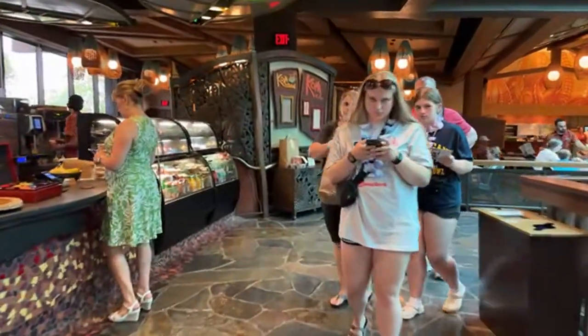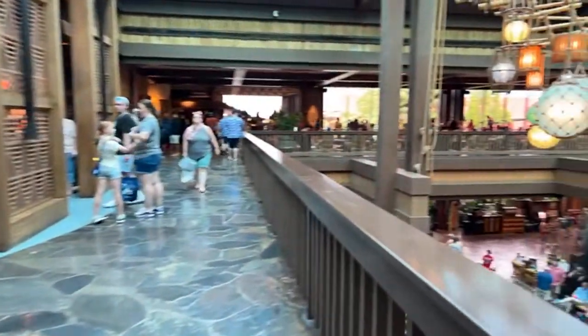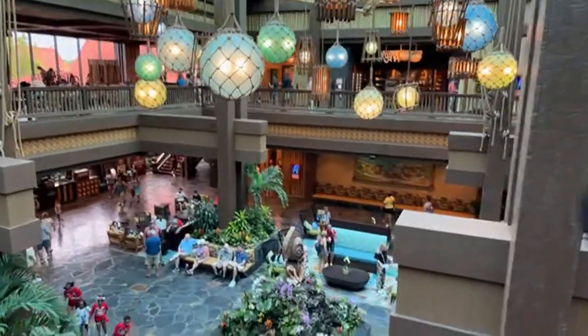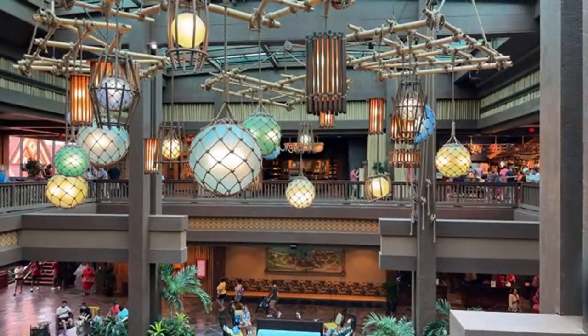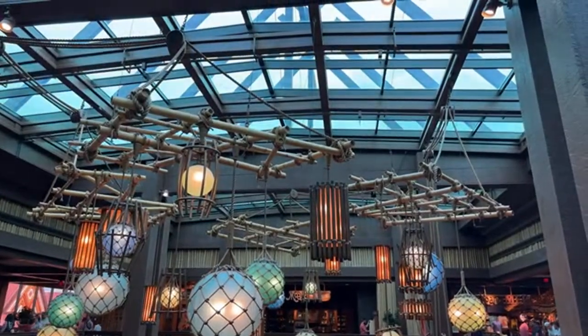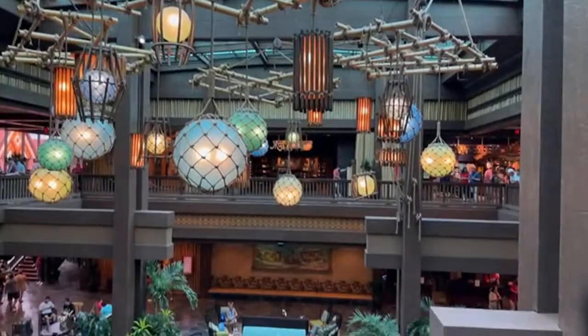So for those joining the stream, hey guys, thank you for joining us. Florida Parks After Dark. We're up here on the second floor of the Polynesian. And I think it's a great perspective. Real quick, I know I showed this earlier, but I love these lights. And what's great about the Poly is a lot of natural light because they have a skylight. So it just really lights the space up in such a great way.